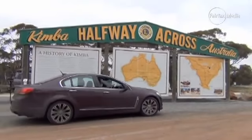Now, last week we wrapped up our Around Australia road test in the new Holden Commodore. What were your highlights, Matt? Well, I'd never been to Western Australia, Steve, so that was a highlight for me, and seeing just how expansive and vast the landscape is there. You can drive for hours and not see anything. It's amazing once you do get out there in a car. You can drive for hours and hours without seeing a corner. The vastness, like you say, is just amazing.